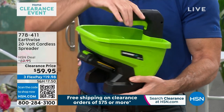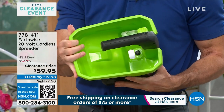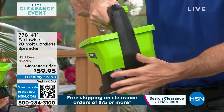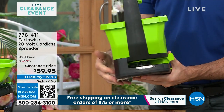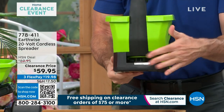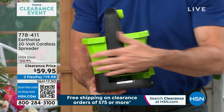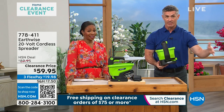So now you have an additional battery. All you're doing is loading everything in there. And then here's the on-off button. You pull that trigger and you're set to go. Everything's coming out of here. But here's where you can customize it. This will do a 16-foot wide path. So it goes out in both directions, 16 feet, which is amazing.